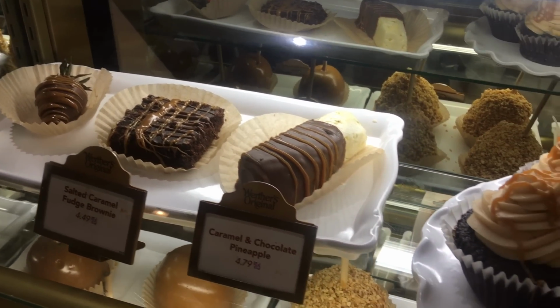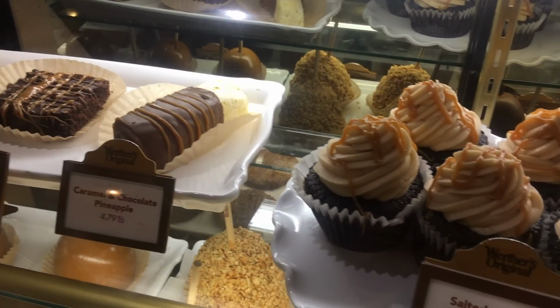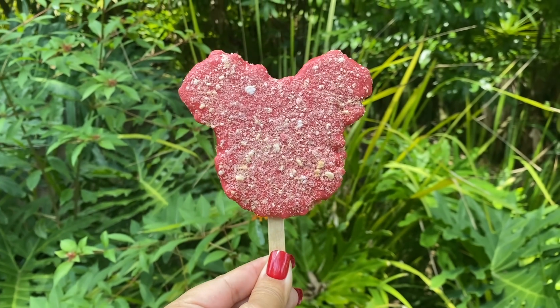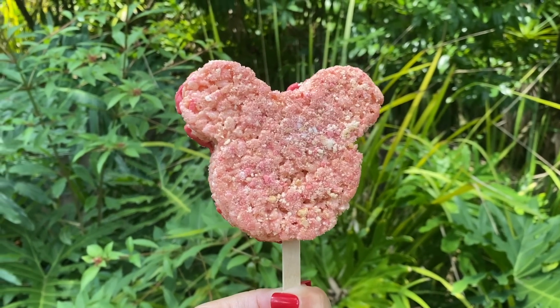If you're getting the Disney Dining Plan, these are super, super useful because don't forget, you get all those snack credits with the Disney Dining Plan. It makes a lot of sense to look through all of them and make good decisions before you even go.